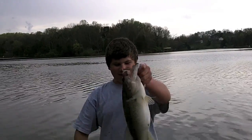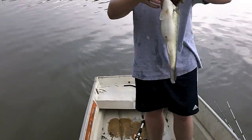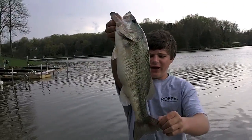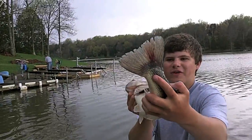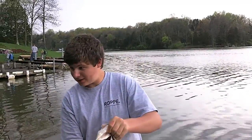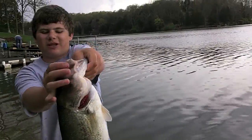And got a 5, almost a 5.5 pounder. Man, he shot out of that water. It wasn't a short fight. He's probably breeding. Look at his tail. Fighting. Man, I think my dad hooked one in this same quarter. It was a big one. I didn't hook that. If that's a hook mark, that's probably my dad's fish. But I came back and got it.